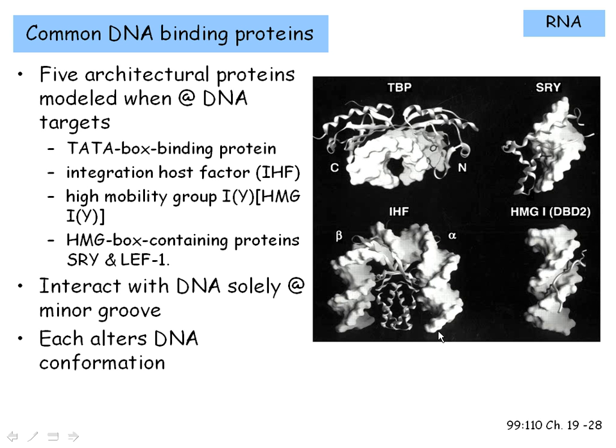We talked before, a little earlier on Wednesday, about some DNA binding proteins that had roles to play with regulating genes bound at the major groove. These are what could be called architectural proteins to a greater extent. So for example, here is the TATA binding protein modeled in contact. Here is another one. SRY is involved with sex determination. HMG stands for the high mobility group. They're the big proteins that are involved in chromosome structure. This is integration host factor. It's the protein that's needed to have a virus integrate into the host. These are all proteins that are more sort of the architecture of the DNA. And interestingly, they all bind at the minor groove and end up changing the overall conformation of the DNA.